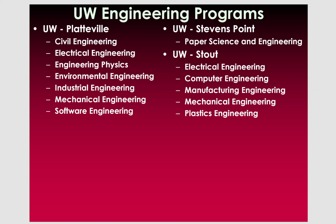And Stout is now ramping up their engineering offerings. They've had mechanical engineering for a while now, but now they've started getting into electrical and mechanical engineering. They've recently been ABET accredited for those programs, so Stout is becoming a strong option within the UW system to get engineering. So those are the ABET accredited programs. ABET is the Engineering Accreditation Board, so I'm sorry I didn't say that. Around the UW system. So if you're looking at one of those, a specific program, you can look at those different schools in there.